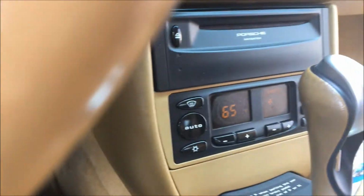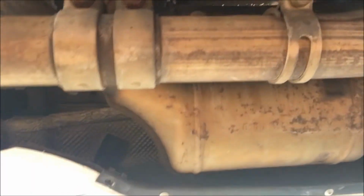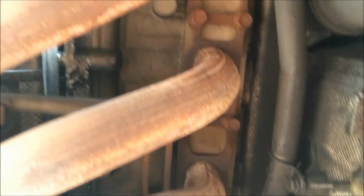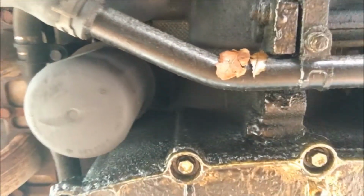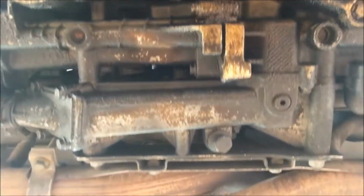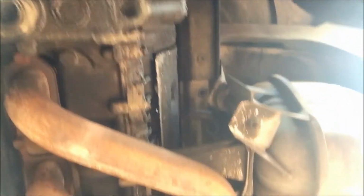Now I do have to get it up on the ramp and see what we have. The oil pan and the drain plug need a replacement, and that will be done. Apart from that, the car is pretty good overall.